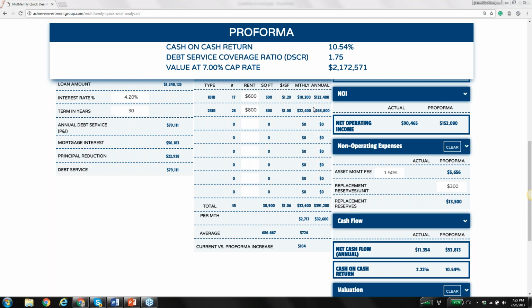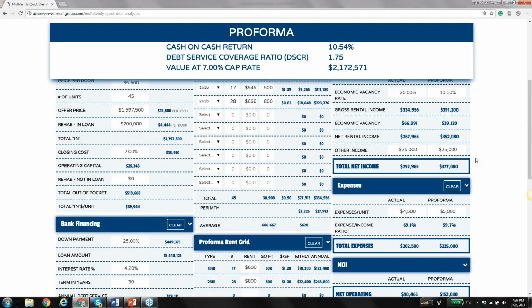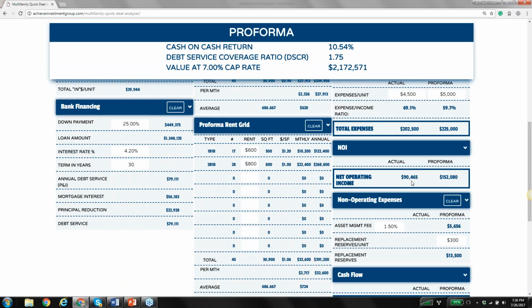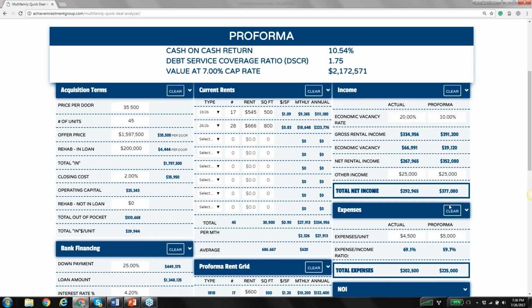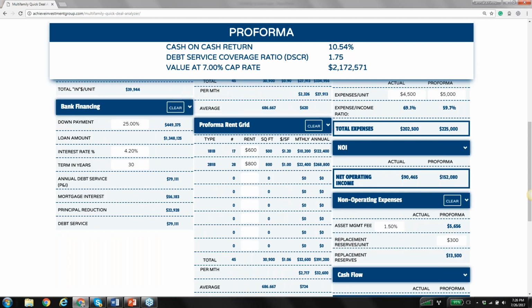How to find the cap rate for the property? So the cap rate for the property is basically the current NOI. If you look here, the current NOI is 90,000. Divide that by whatever price the seller is offering you. So it's 90,000 divided by 1.597 million, and you get the current cap rate.